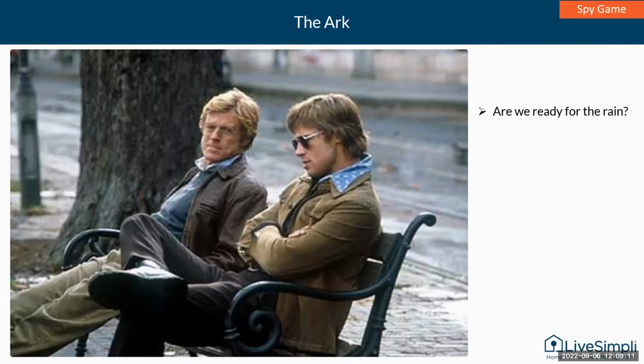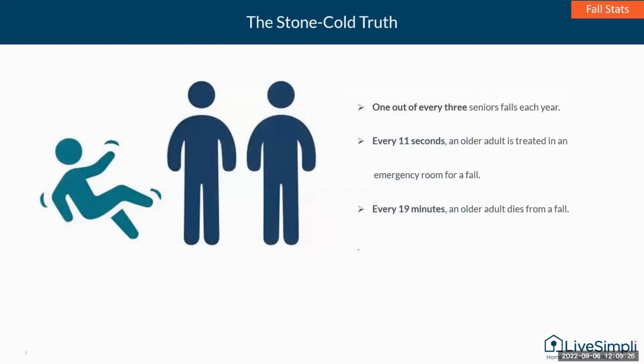Before we do that, I am going to offer up some stone cold truths, and I apologize in advance if some of these are hard to hear. The number one danger to us all aging in place is falling. The recent stats are that about 1 out of every 3 seniors falls each year. And this is up. It used to be 1 in 4. If you look back at the stats in 2016 and 2017, falls have become an epidemic in America, and they're now the leading cause of death due to injury for those of us over 65.